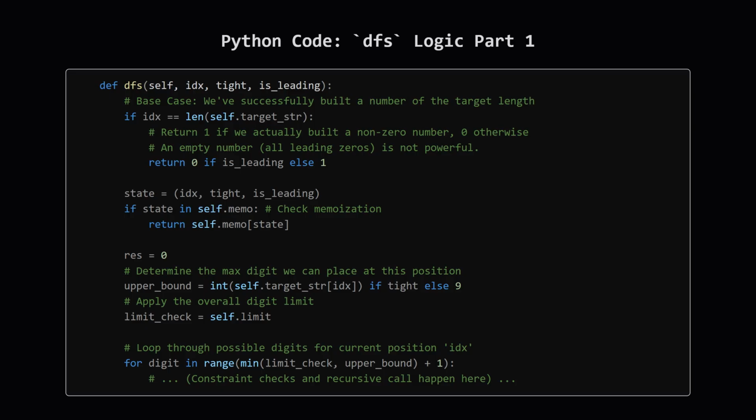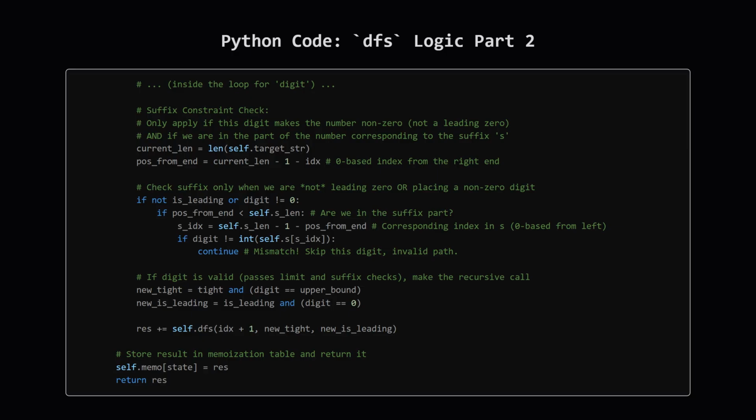If not, we calculate the upper limit for the digit we can place. It's either the digit from our target number, if tight is true, or simply 9, if we're no longer restricted. We also consider our overall limit. Then, we loop through all possible digits, from 0 up to the minimum of our allowed upper bound and the global limit. Inside the loop, for each possible digit, we perform our checks.